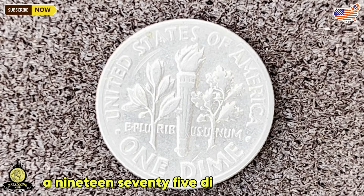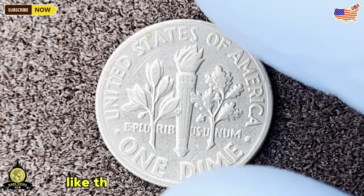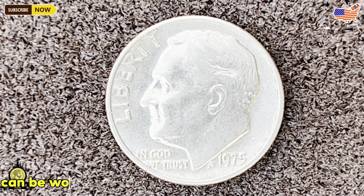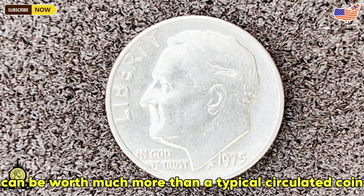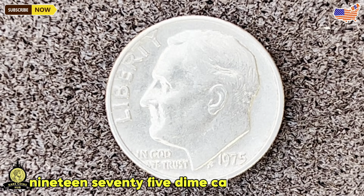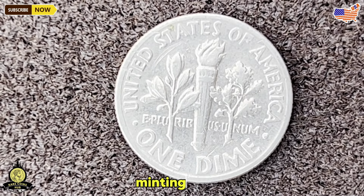A 1975 dime in mint state, particularly one with a notable error like the 1975/1974 overdate, can be worth much more than a typical circulated coin. The value of a well-preserved 1975 dime can be astonishing, especially when combined with one of the rare minting errors.